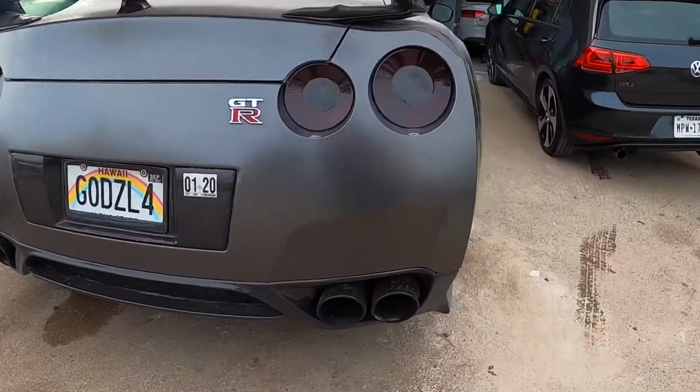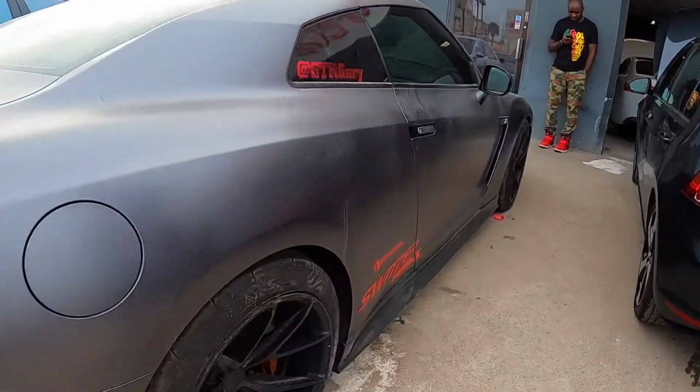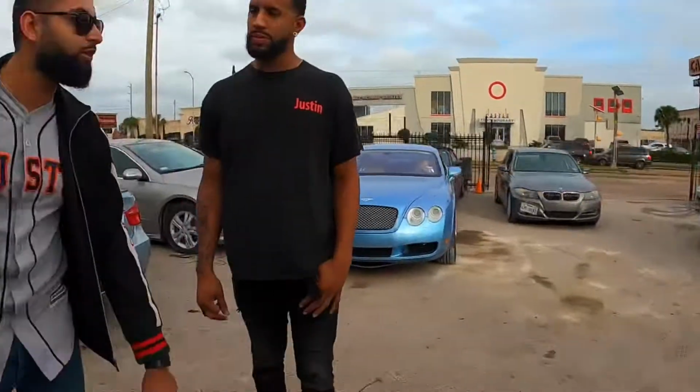Look at all the carbon fiber. Oh wow, that's insane. So that's cool, man. Next time I need to tune my Beamer, I can come here and boost that power up like crazy. Y'all have a dyno here?